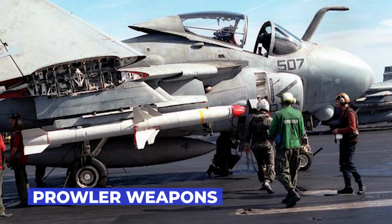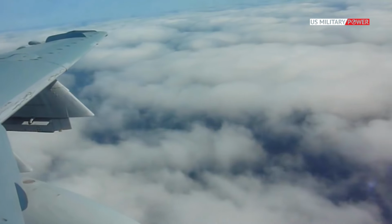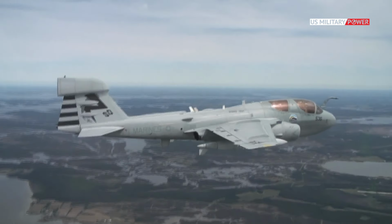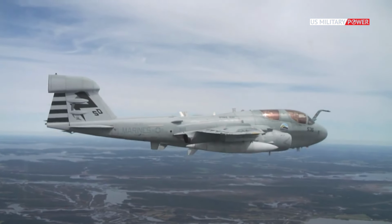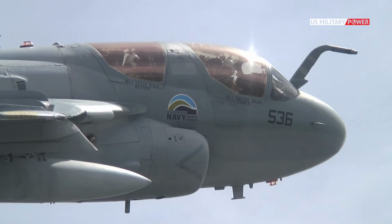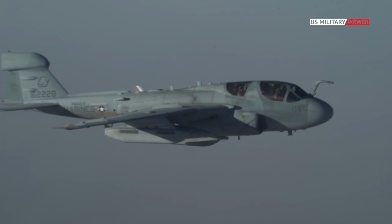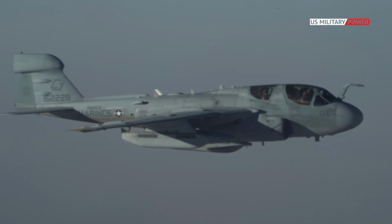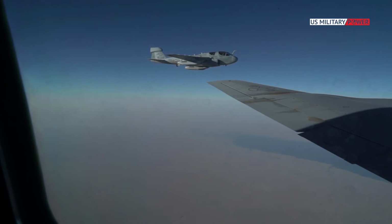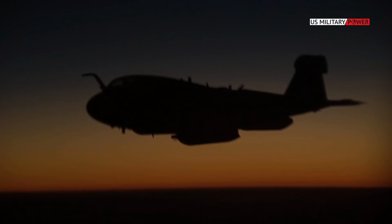Prowler weapons. The Prowler is armed with the Raytheon HARM high-speed anti-radiation missile AGM-88. The HARM missile is used against land-based and seaborne radar-detected air defense artillery systems and surface-to-air missile systems. HARM has a range of over 90 kilometers, 80 miles. USMC Prowlers are fitted with the Northrop Grumman Lightning AT target pod for deployment in Iraq. The first was completed in 2007.